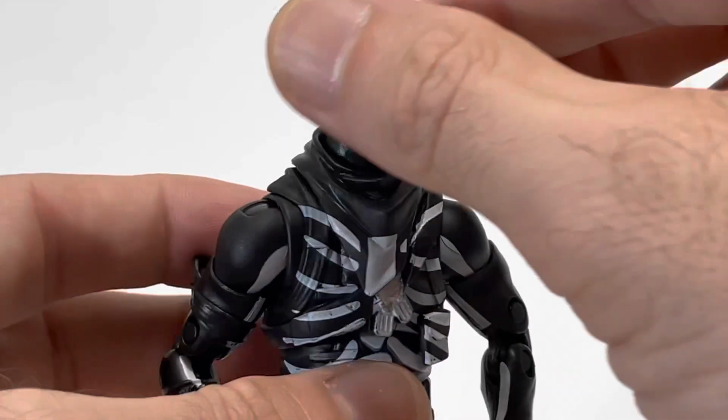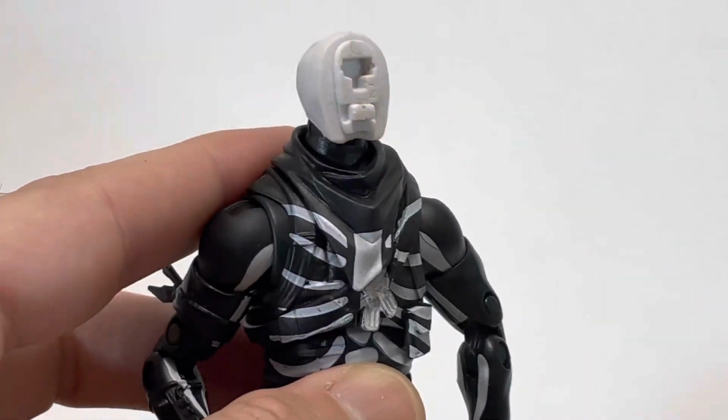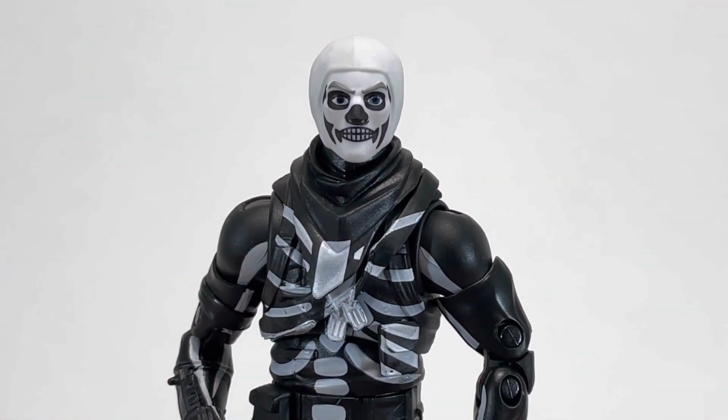Now we'll go ahead and change it to his other faceplate, which is his angry faceplate. And it's almost like he's saying, all right, man, this isn't funny anymore. Do not pull my face off again.